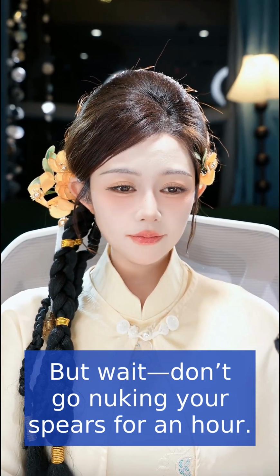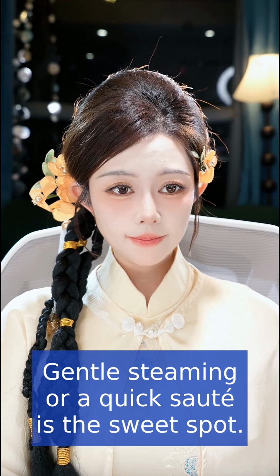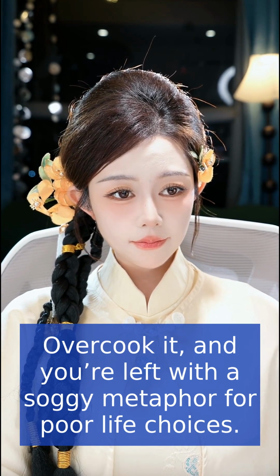But wait, don't go nuking your spears for an hour. Gentle steaming or a quick sauté is the sweet spot. Overcook it, and you're left with a soggy metaphor for poor life choices.